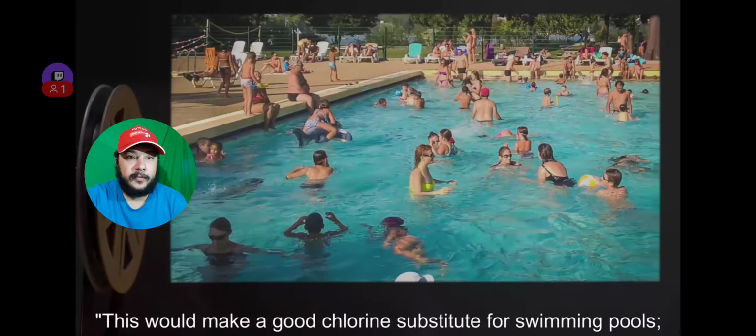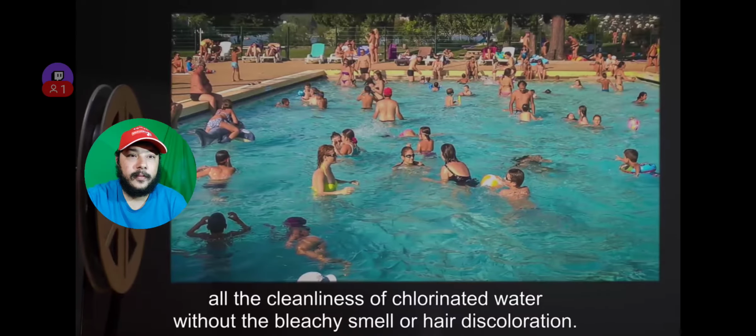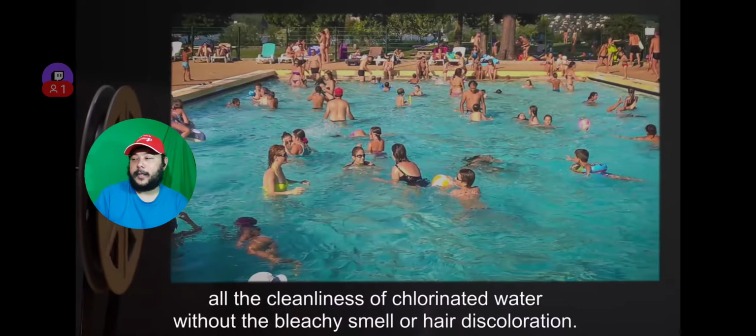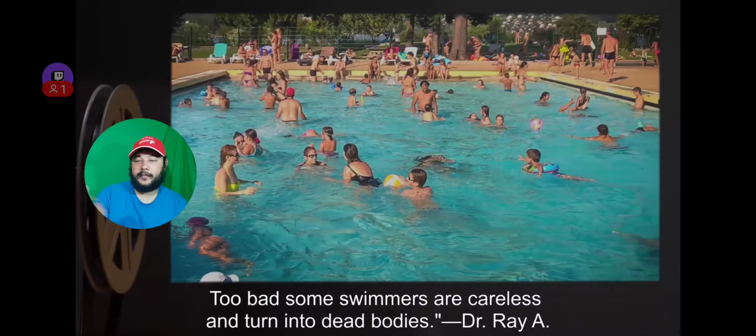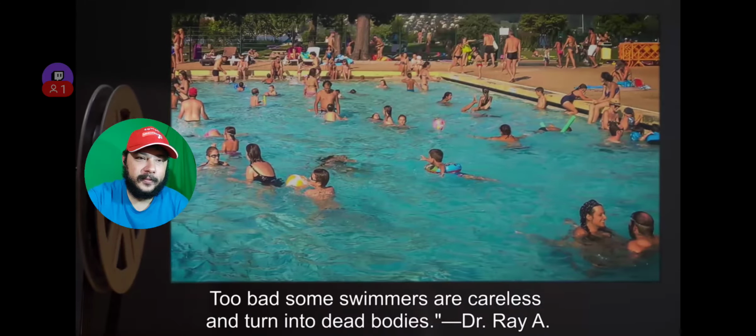78%? This would make a good chlorine substitute for swimming pools. All the cleanliness of chlorinated water without the bleachy smell or discoloration. Dead bodies end up being in swimming pools sometimes. Too bad some swimmers are careless and turn into dead bodies. That's weird. Dr. Ray A.